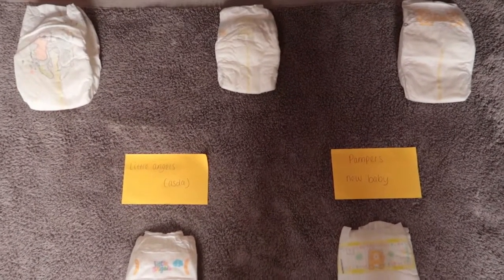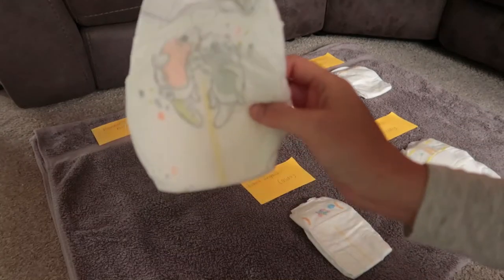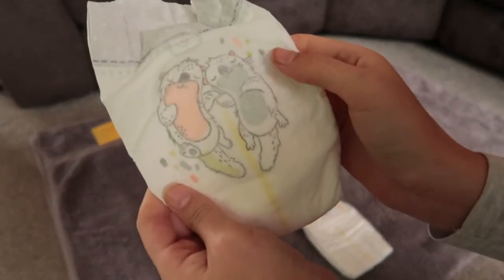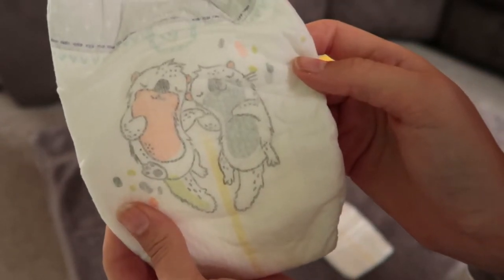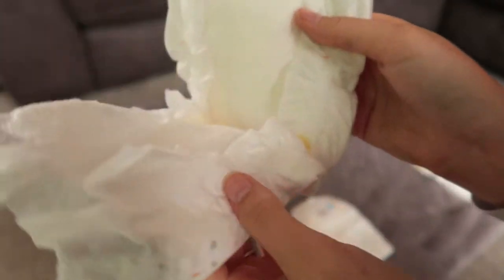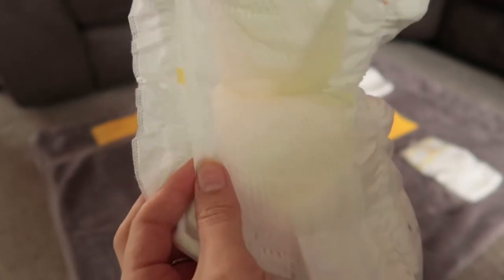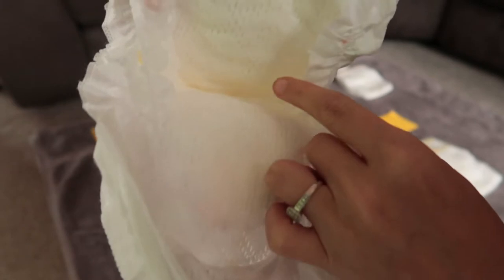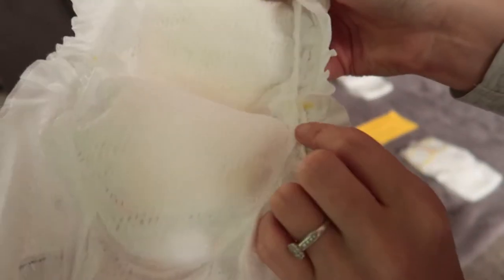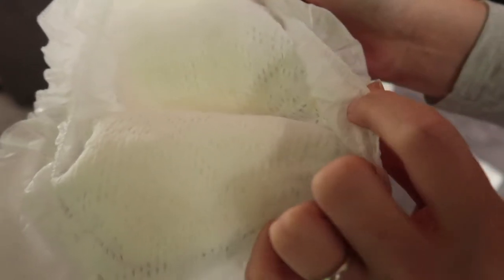Now we'll have a look at how the material feels on the nappy. So first of all, I'm going to start with the Pampers Pure. It does feel very soft, and it's got two cute little otters on the front of it, and on the back it's got otters as well. And when you open it up, you have got the sides and then obviously the stretchy bit on the leg there, and on the other side as well. And I think they're obviously to keep the wetness in as well.